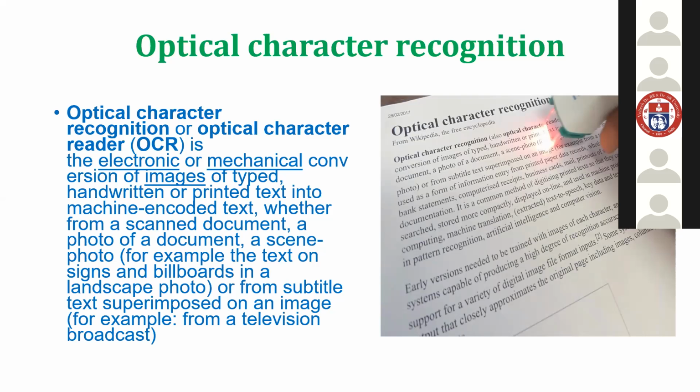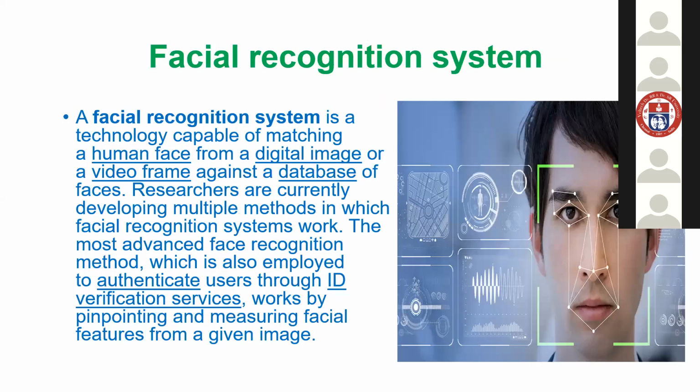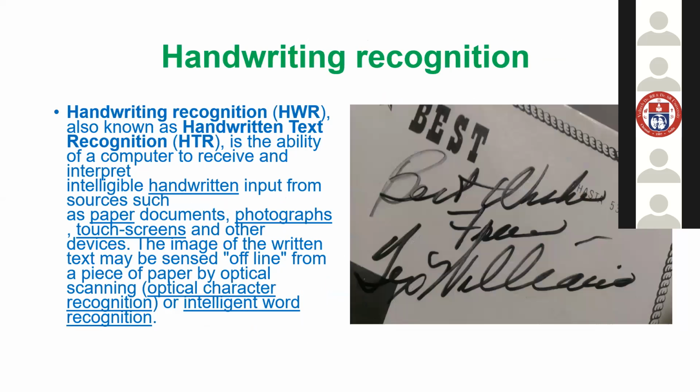Next we will see text recognition, that is handwriting recognition. In handwriting recognition, we go with character extraction or character recognition and feature extraction. As we know, handwriting text recognition, that is HTR, is the ability of a computer to receive and interpret intelligible handwriting input from sources such as paper documents, photographs, touch screens and other devices. The image of handwriting text may be sensed offline from a piece of paper by optical scanning.